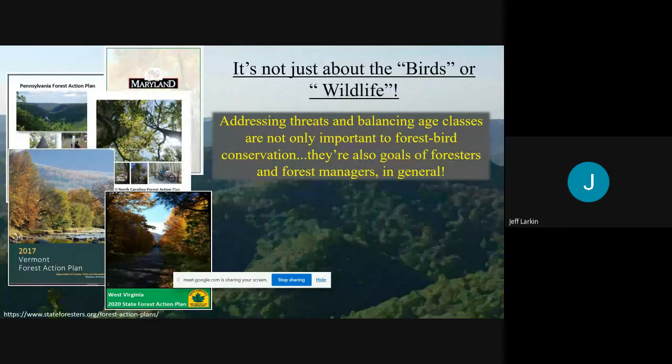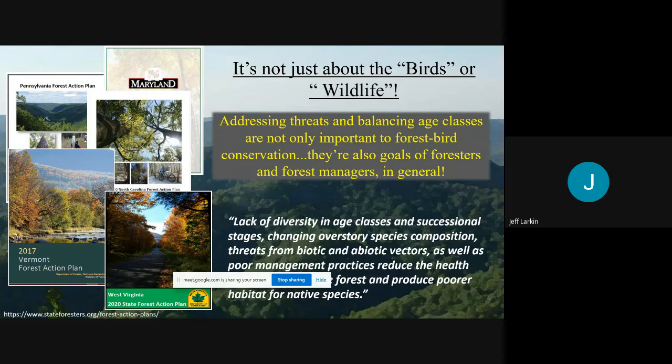And of course, we know it's not just about birds. It's not just about wildlife. If we look at forest action plans, it's pretty clear that in the writings of these plans, we see statements like this: a lack of diversity in age classes and successional stages, changing overstory species composition, threats from biotic and abiotic vectors, as well as poor management practices, reduce the health, and blah, blah, blah. I can't read it because there's something over the screen, a forest, and produce poor habitat for native wildlife. Forest action plans.